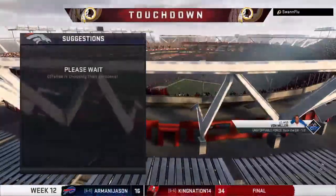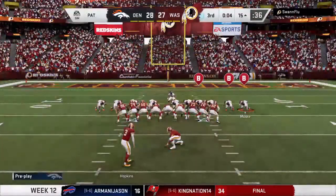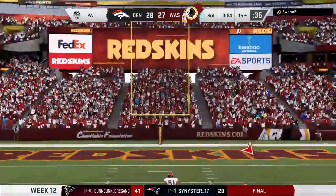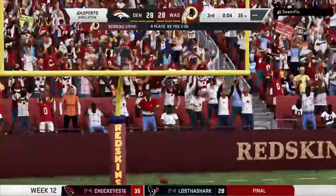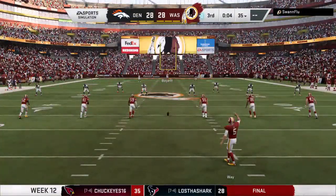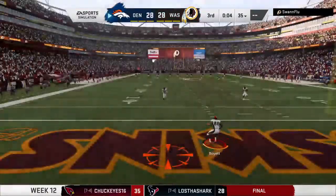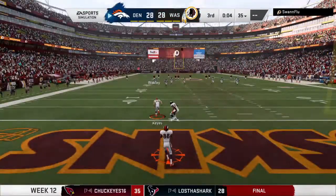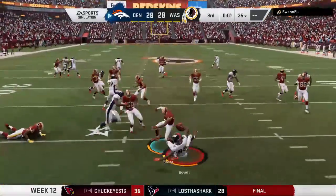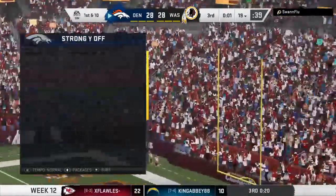Touchdown, Washington. Stephon Diggs, his 6th touchdown of the season, as they are an extra point away now from tying this football game. Hopkins with the extra point, and we are all tied at 28. So right back to square one, tied at 28 as he kicks it away. That's fielded in the end zone. And he'll take it back to about the 19-yard line.